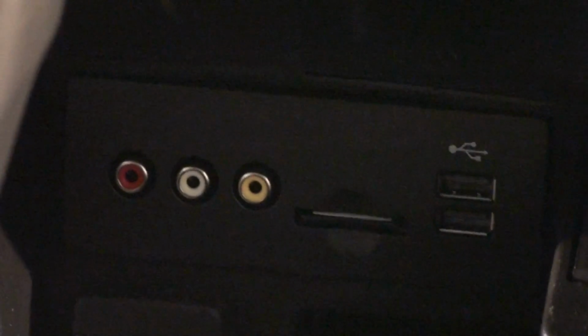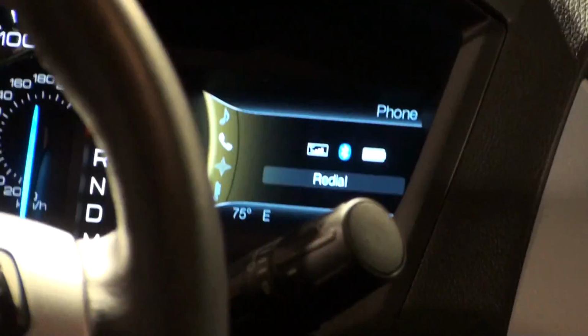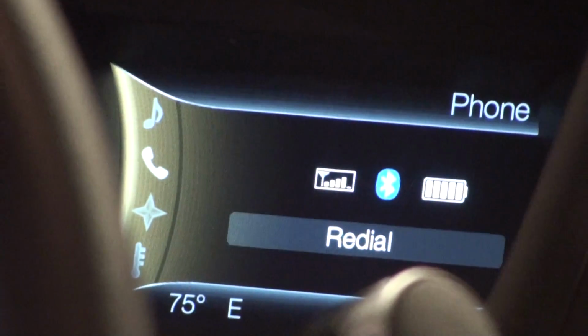So from there, we'll take you into phone. Phone is right here, giving us access to our signal strength, battery life, and Bluetooth connection. This is basically a quick point. So instead of looking down at our 8-inch touchscreen, we're just looking off the road real quick at the dashboard, so a lot safer than it was before.